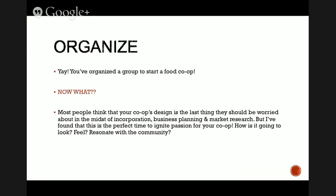All right, so first stage. You have everything organized, you're going to start a food co-op, and yay! But then it's kind of like, well, what do you do from there? And most people think that you don't have to worry about your site as much or your store planning during this phase, and you'd be kind of right, but you have to worry a little bit about it because you have to start thinking about how your co-op's going to look, what you want people to feel when they're in the space, how you want it to resonate with the community, and all of that is in that first organization stage.